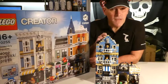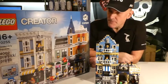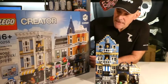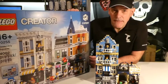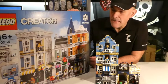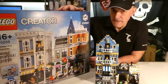But anyway, as the title suggests, we're going to be looking at a certain little modular here, Market Street. Now, before we come to that, for those that aren't familiar with modulars, modular sets have been around, it was the 10th anniversary last year. They're essentially large-scale buildings, generally about a theme. Each modular has a theme about it. They're really, really nice. I have the vast majority of the collection.